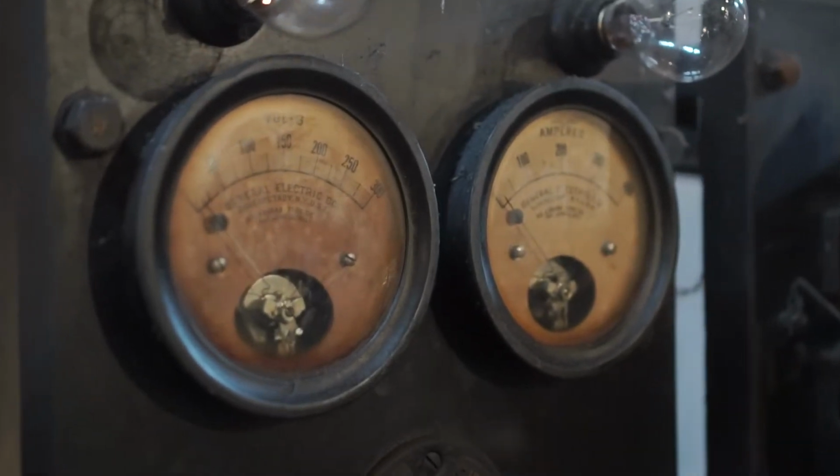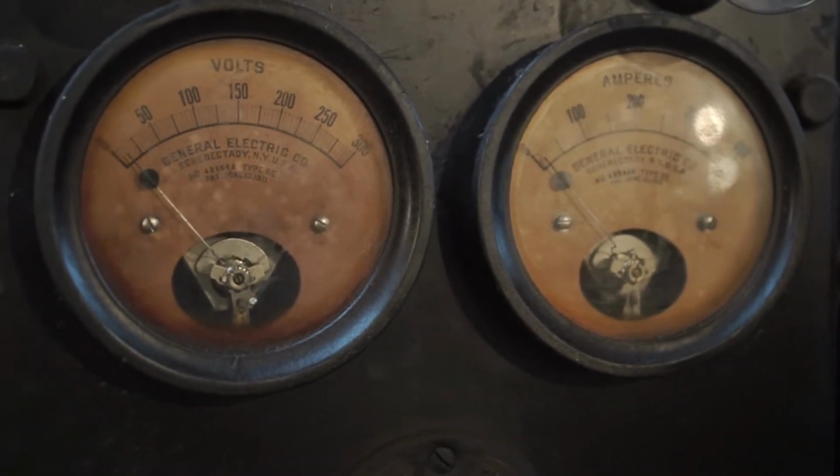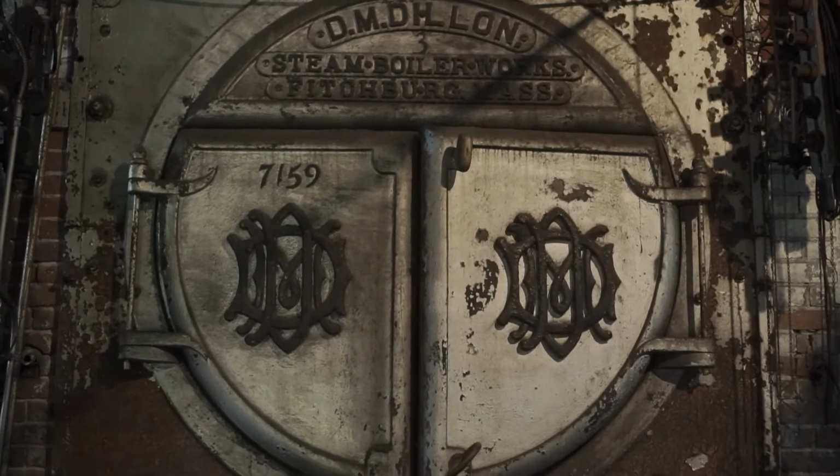To say we were in awe of the craftsmanship and detail in the waterworks would be an understatement. From the engine to the boilers, the attention to detail in these historic industrial machines was a special sight to see.